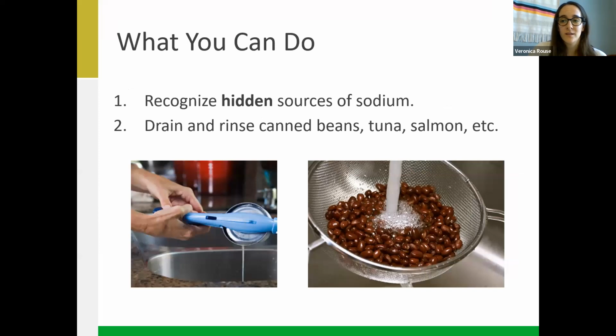What else can we do? Samantha talked a lot about hidden sources of sodium, or those sneaky sources, in our breads and our baked items. So keep an eye out for those. And if you are buying canned items, I know I do, I always rinse my beans, my tuna, my salmon, to make sure that I'm rinsing off any extra sodium that I can. And you give it a good rinse. I always say try to rinse it until the bubbles are gone, and so it takes a good 10-15 seconds, but it ensures that it's a good rinse and the sodium can be reduced that way.